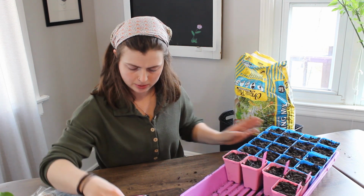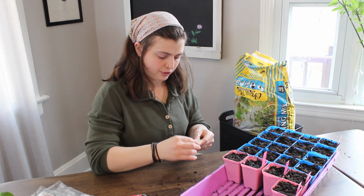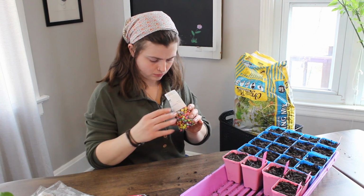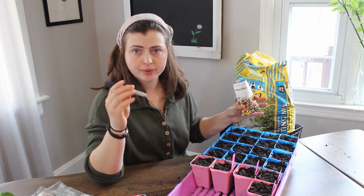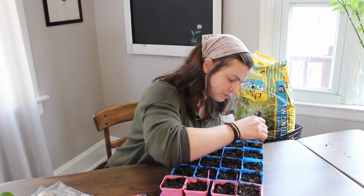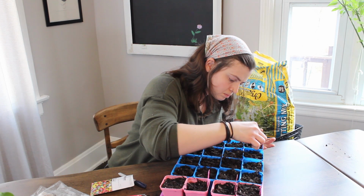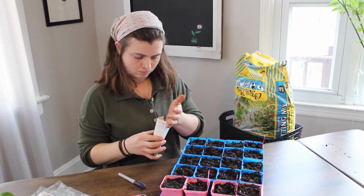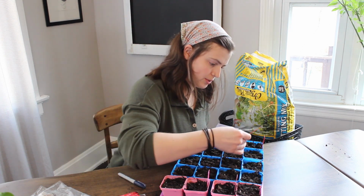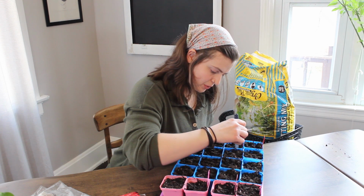Let's get started on the tomatoes. I'm going to just start plopping these guys in. For all of the cherry tomato varieties, I think I'm gonna put about 3 to 4 seeds per. Yeah, and so I'm gonna use the end of my Sharpie just to create a little divot in the soil, and then I will plop a few seeds in. I'm gonna try to stick with cherry tomatoes next to each other, and then beefsteak and then Roma.